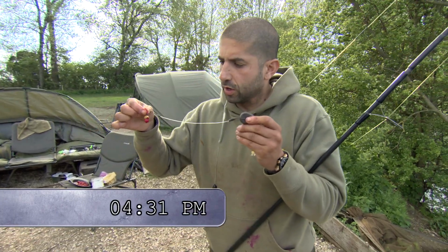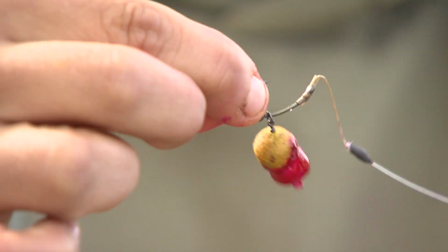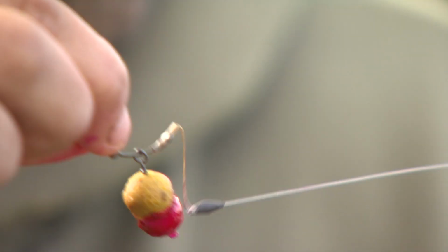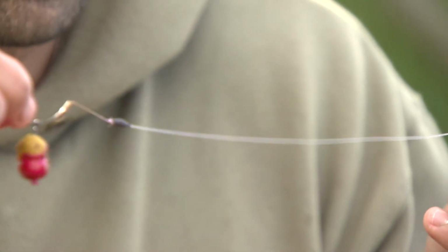We've got the little rig adjustment that I spoke about. Basically, for all intents and purposes, it's exactly the same. The only difference is I've increased the length of the supple section of the combi. It's still quite a long hook link, but because it's a 20-pound IQ2 hook link, it's pretty tight.